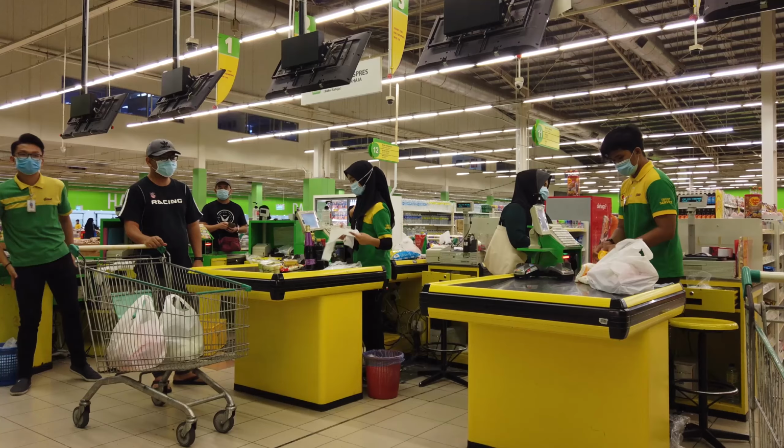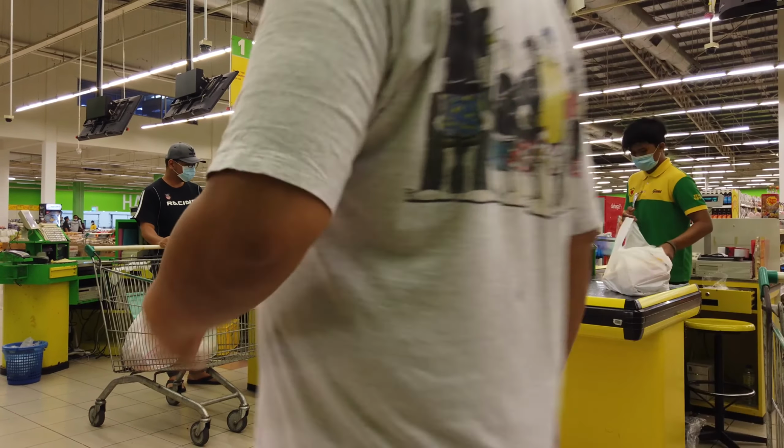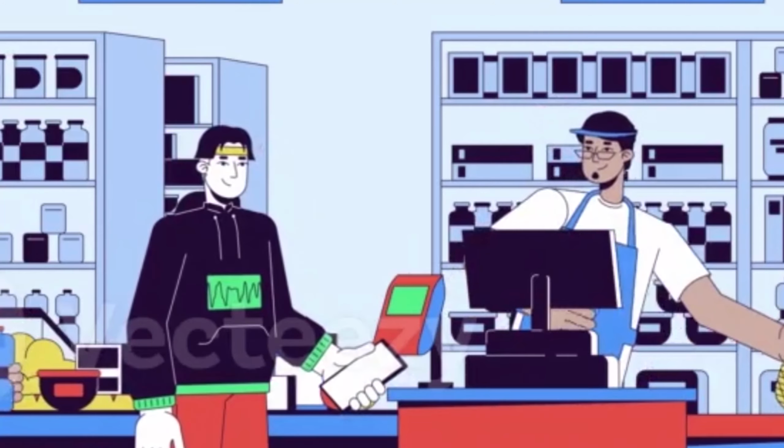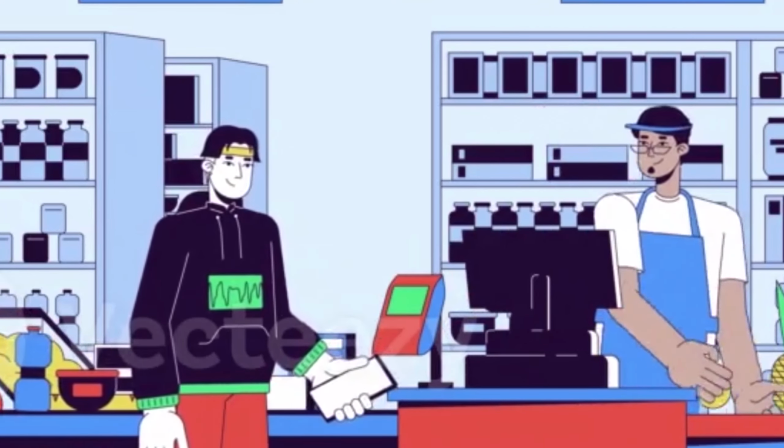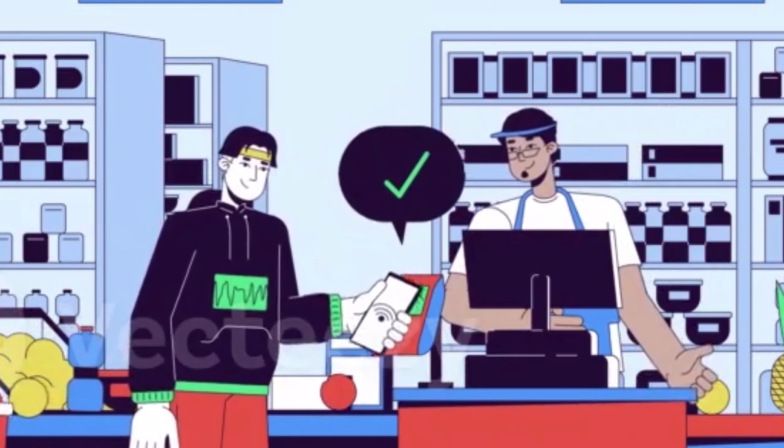Problem 2. Outdated or inaccurate inventory data. This leads to mistakes in restocking and disappointed customers. With x2x, every transaction, whether it's online or in-store, is instantly reflected in your inventory records, so you're always in the know.